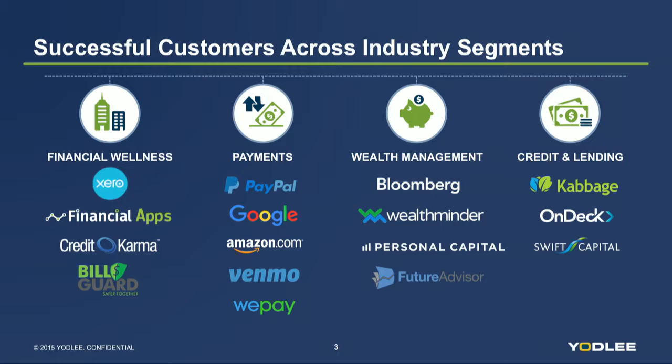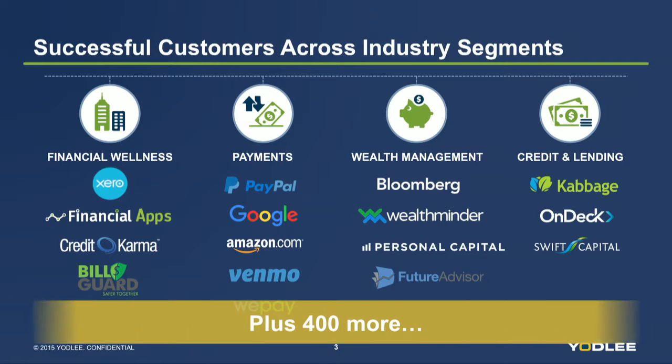And our friends over at Future Advisor were recently acquired. They're a huge Yodlee customer as well. Cabbage will be presenting here today as well, and they're our small business lending partner. We have over 400 plus customers as well. What we're here to talk about today are a few new product enhancements.